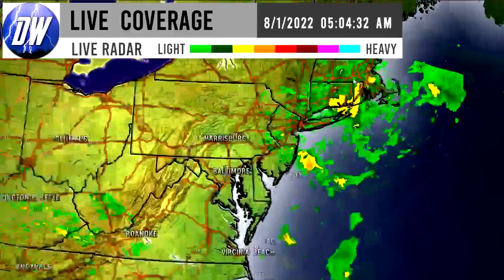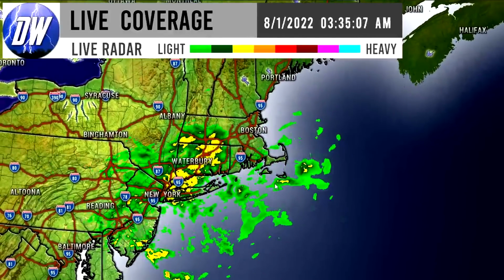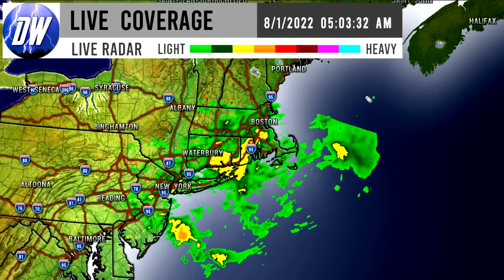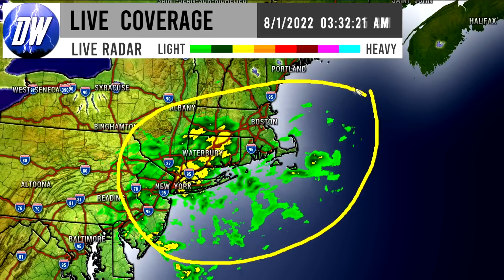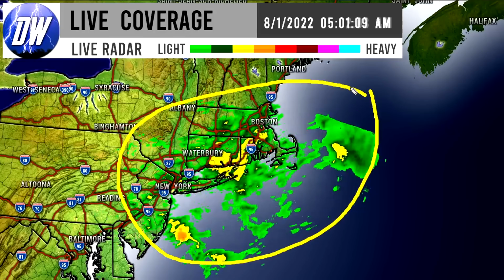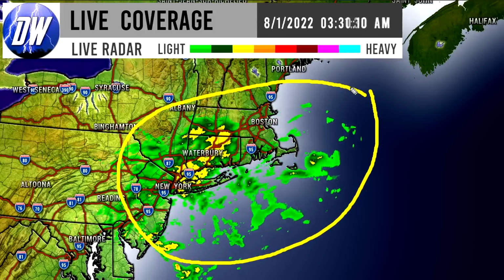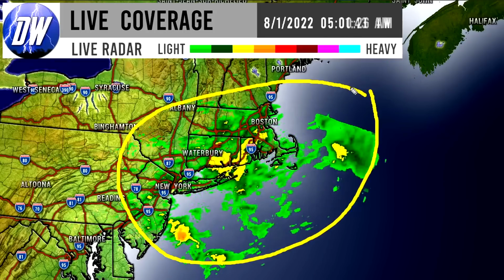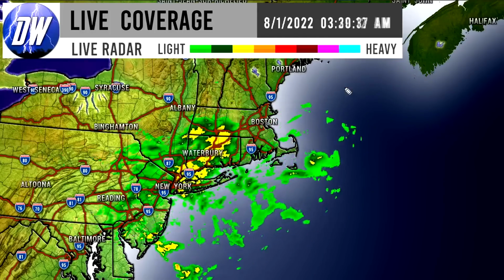Now, I guess last but not least, we have this pocket up here for southern New England and through a bit of the mid-Atlantic as well. We have just this pocket of showers, and probably heavier showers, happening here for states like New Jersey, eastern Pennsylvania, southern New York, Connecticut, Massachusetts, and Rhode Island as well. We're having these heavier showers in the yellows and oranges and lighter showers in the greens, but there are some heavier pockets in there for sure.